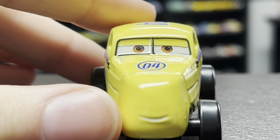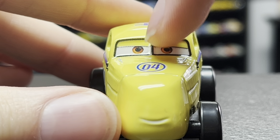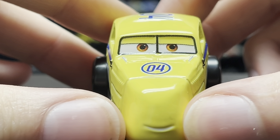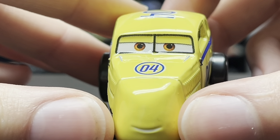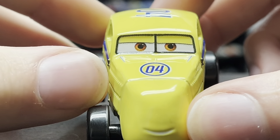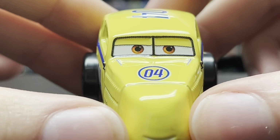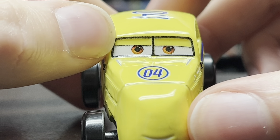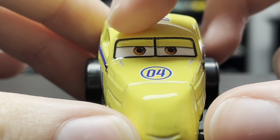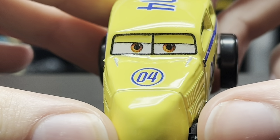But what I find kind of weird is that he obviously has this divider in between his eyes, which a lot of old cars have. He is probably from the 50s, I would assume. Even the 40s maybe, who knows. He is pretty old. He looks like some of the cars from Doc's racing days. But yeah, there is a divider in between the eyes, yet his eyelids kind of continuously go down. So it's kind of interesting.